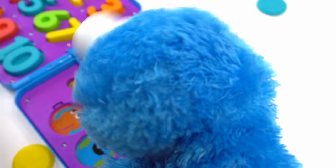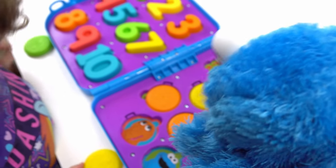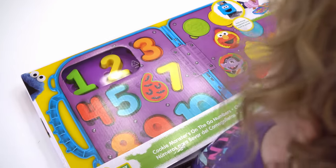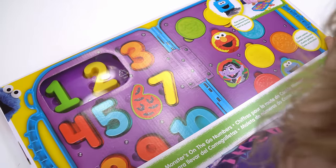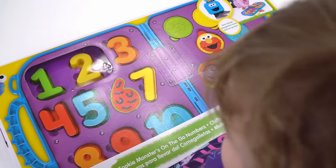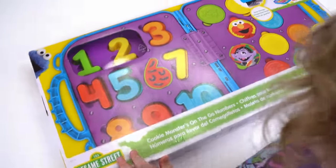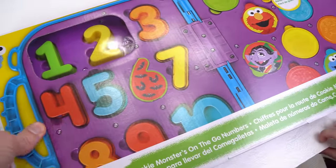Yummy cookies. Thank you, Evie. So yummy. What do you have? It's Cookie Monster's numbers. 1, 2, 3, 4, 5, 6, 7, 8, 9, 10. You want to open it? Let's open it.